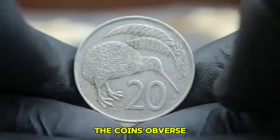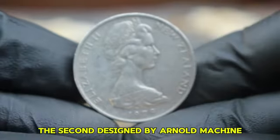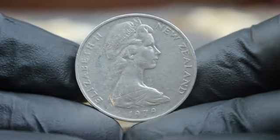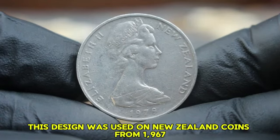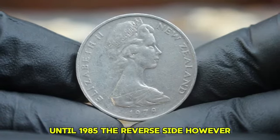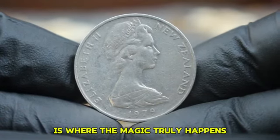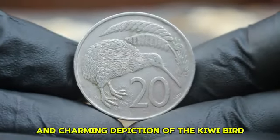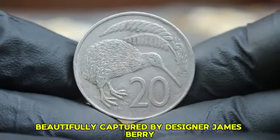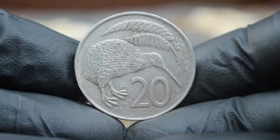The coin's obverse features a portrait of Queen Elizabeth II, designed by Arnold Machin. This design was used on New Zealand coins from 1967 until 1985. The reverse side, however, is where the magic truly happens. It displays a detailed and charming depiction of the kiwi bird, beautifully captured by designer James Berry.